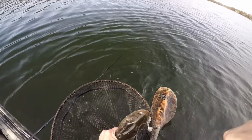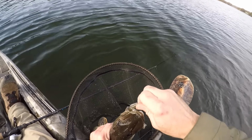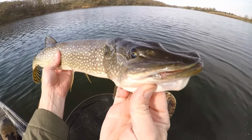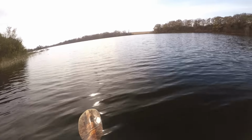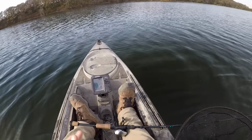Well, at least he's hooked in a good spot where I don't have to retie. I need new plastic though. Not a bad pike. But I think we've caught all the bass off of this spot. Pike are starting to bite over here. That means it's time for me to keep paddling.